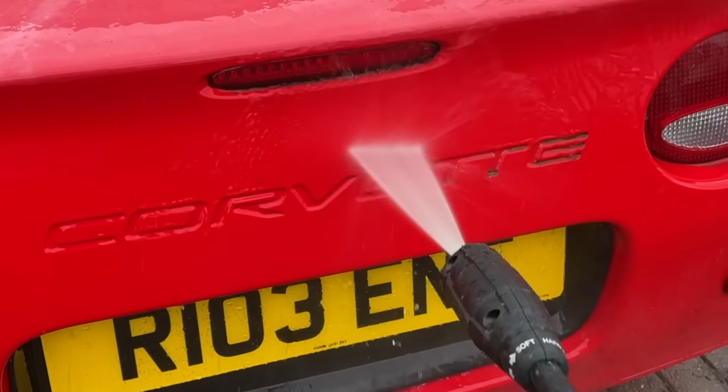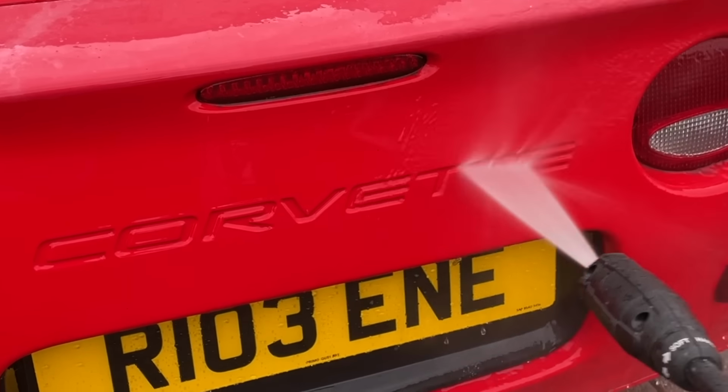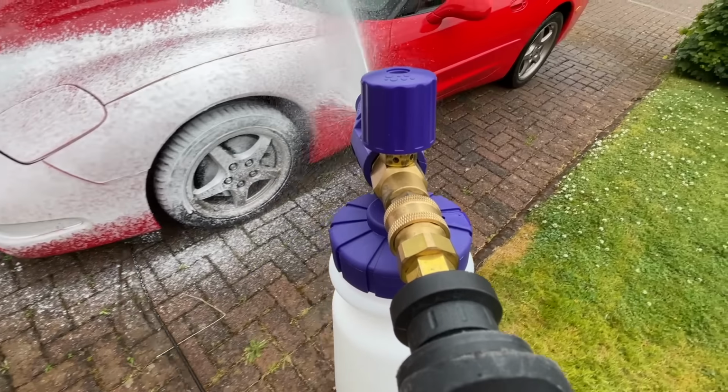And we'll just crack on with this exterior wash first of all, see what we're left with, and we'll also have to do some paint correction. So enjoy this part, and I'll see you back in the garage.